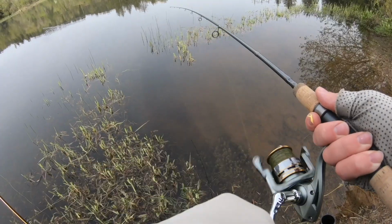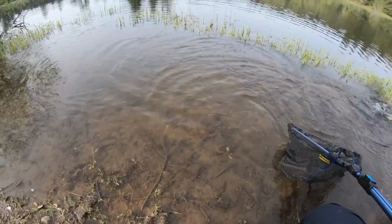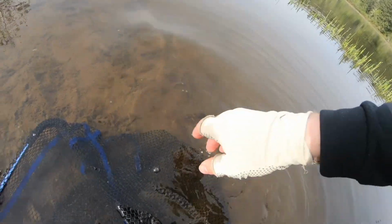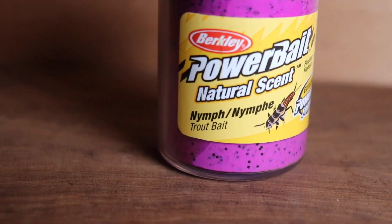The nymph PowerBait is something that I will throw out there that's completely different from a lot of anglers and something that's really underutilized. Trout will go absolutely insane to bite that bait in that nymph scent. Nymph is just that scent in warmer conditions, and again, early summer and summertime is one of my first go-tos and one of the first scents that I'm going to pull out of my bag and utilize on the water.